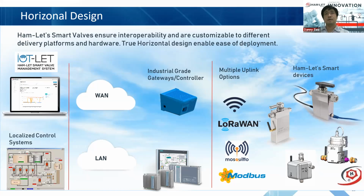I think a key characteristic of how we built the Hamlet Industrial IoT platform is that we adopted a horizontal design principle. The smart valves ensure interoperability, and they can be customized to fit different delivery platforms and hardware. As you can see, they have different communication protocols, allowing them to connect to the LAN approach at the bottom when it's a local system for SCADA integration.